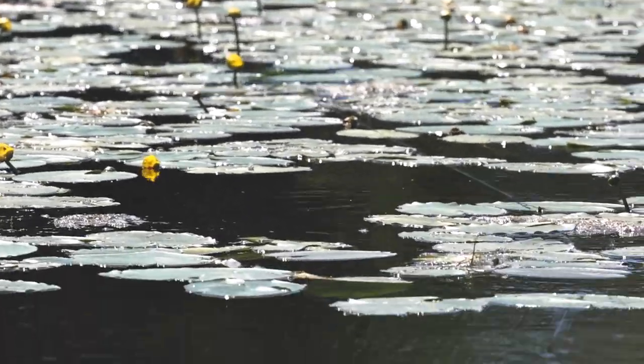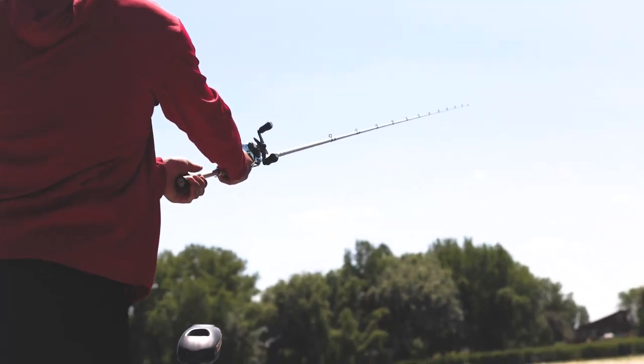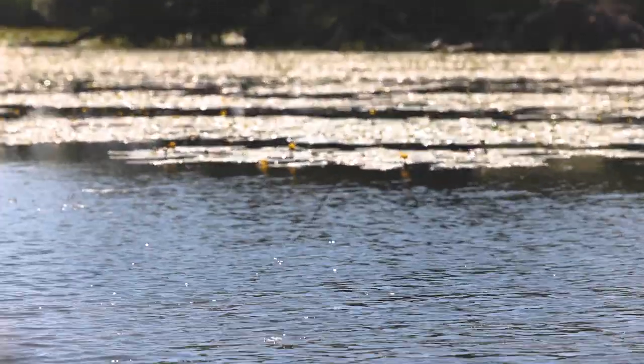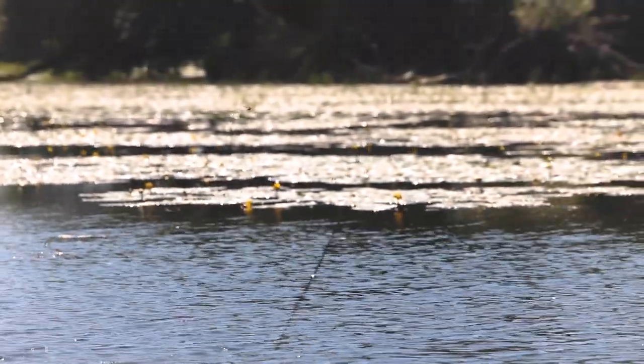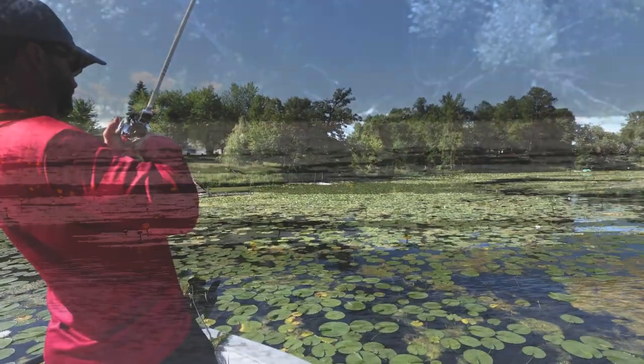Casting speed 74.96 miles per hour. 75 miles an hour. That was an 80 mile an hour cast, Dan. Good. That's my changeup.